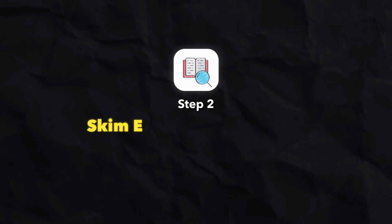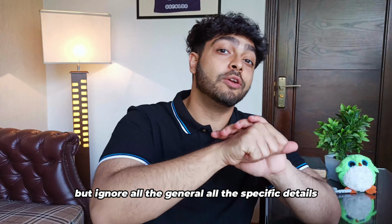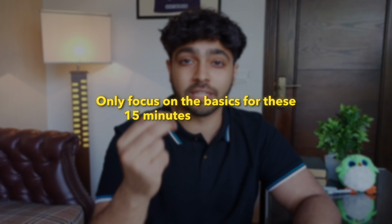Step 2, skim each topic for 15 minutes and write the keywords. Open up the lecture, open up the textbook, whatever you have, and number 1, skim through all of the slides, all of the pages to get a general overview. Look at the bolded statements, the headings, the subheadings, the diagrams, but ignore all the specific details. You don't want to get stuck in them. Only focus on the basics of the topic for this 15 minutes of skimming.